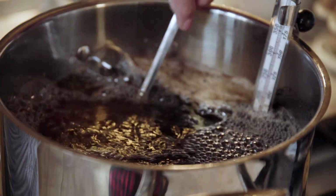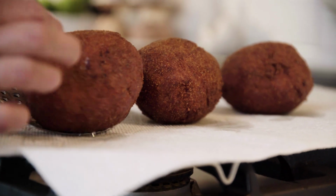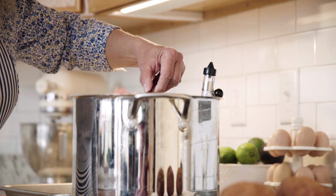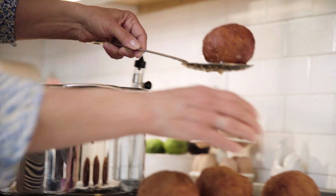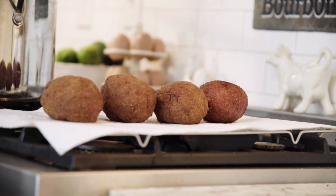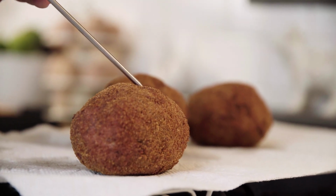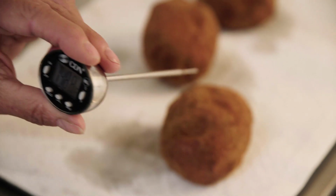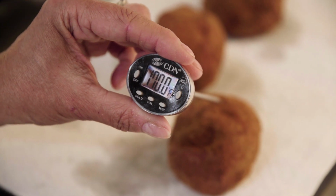They've been in here for 6 minutes, so now I'm just gonna carefully take them out and put them on some paper towels to drain. Since these are raw pork and raw bacon, you want to really make sure that they're cooked all the way through. So you're going to take a meat probe and just kind of get it down into the meat layer and make sure that you cooked them to at least 160 degrees.